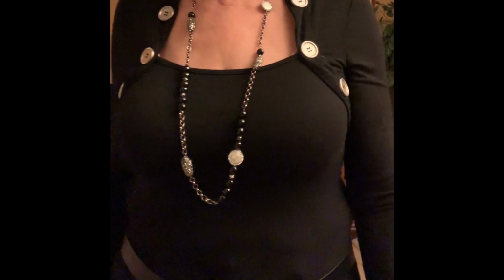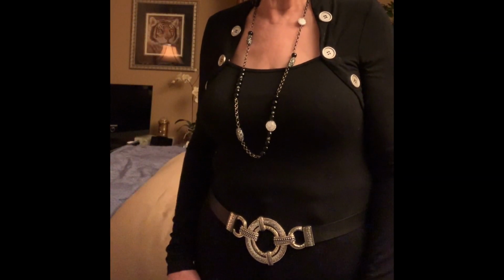One other thing that I could do with this, and I'm going to have to stop this for a second because I have to reach into the closet and get a belt. Another alternative that you have to get another great look in your wardrobe.